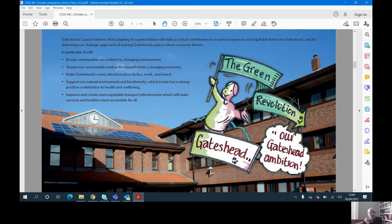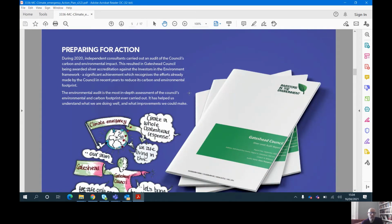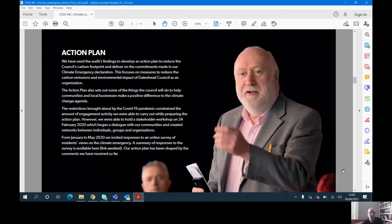what the commitments are. So as we get into the detail here, there's a section here on ensuring communities are resilient to a changing environment, ensuring our communities realise the benefits from a changing economy. So this is about all the change that we're going to face as we transition to a green economy. It's making sure that nobody's left behind in that change, which is really important. There's a section there on an audit that was carried out on the council's carbon and environmental impact, and that audit has partly informed this plan.